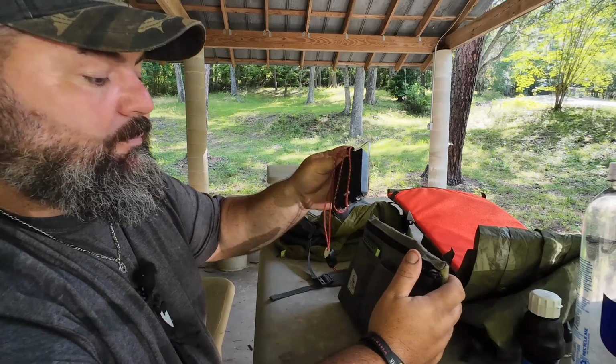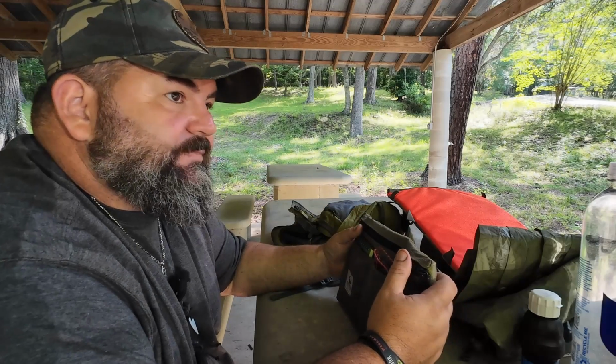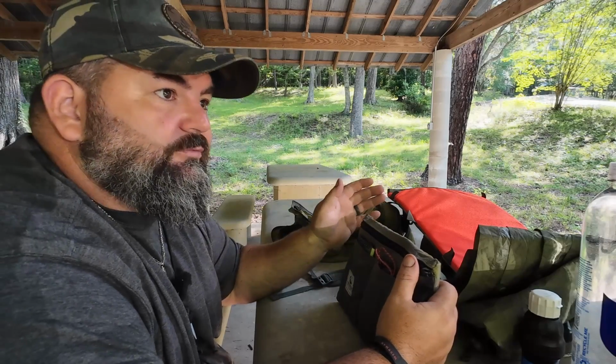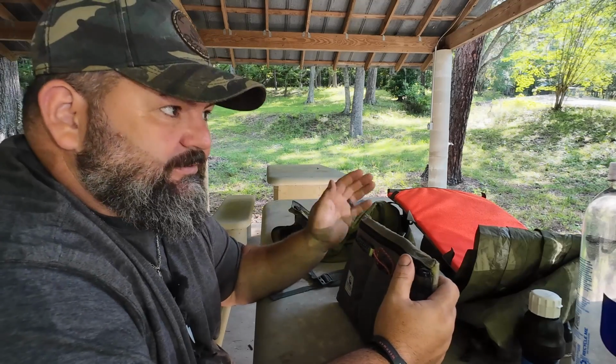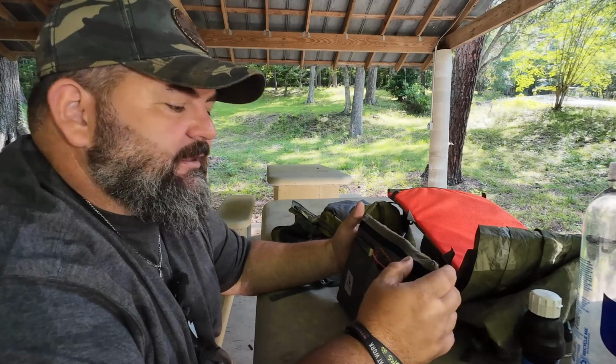I've got my compass here. So that compass is invaluable to me to know direction to travel. So I can set a bearing and I can travel in a particular direction. We're going to talk about that here in just a second.